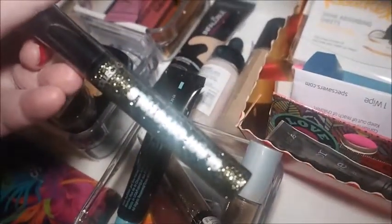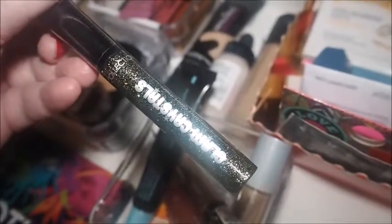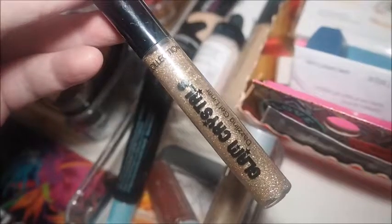Then I've put these glitters in because obviously it's the Christmas period. I just thought that maybe I could use these a little bit more, and they're the Collection Glam Crystals. This one's in gold, and I believe there's a silver one as well. No, that's silver, sorry, and this one is in gold. They're really, really pretty.